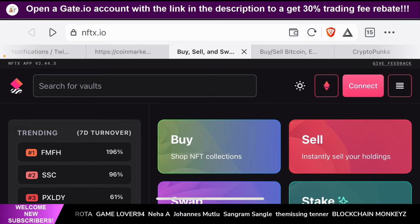It's a NFT platform, but they do much more than just like buy and sell NFT, right? I've also made a video about the mutant apes. So how you can buy and sell mutant ape without having to spend like several ETH on it. The same technique applies for CryptoPunks as well. So if you go to NFTX.io, you can connect your wallet here. If you have a MetaMask or Coinbase wallet or any other wallet that's compatible with this platform.